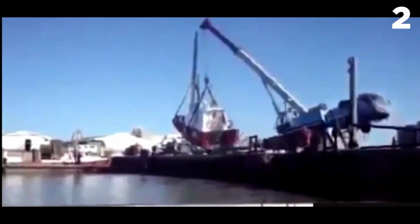Number 2. Crane launch. In this example, a smaller ship is being placed into the water using a method very different from the platform used in the previous entry. It appears that in this method, a large mobile crane is being used to lift the ship off the dock and place it gently into the water. The failure that follows is anything but gentle though.